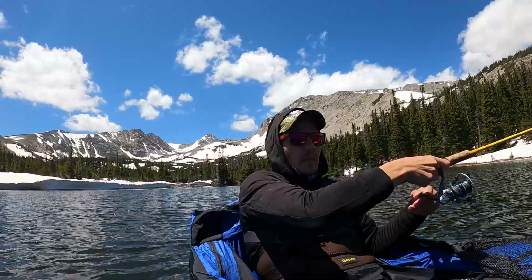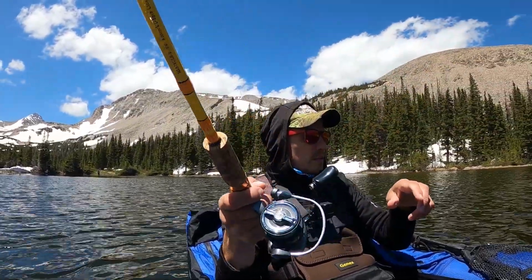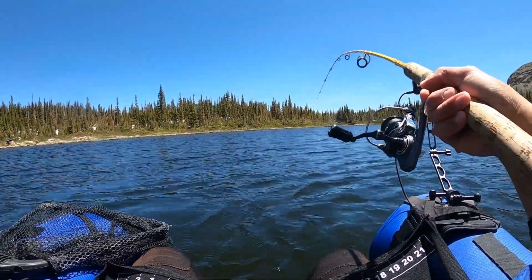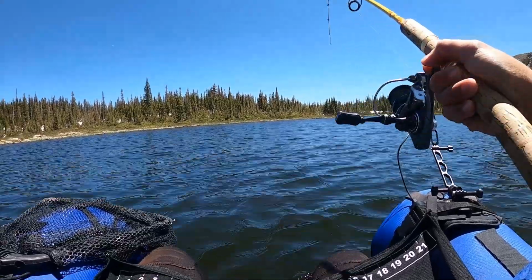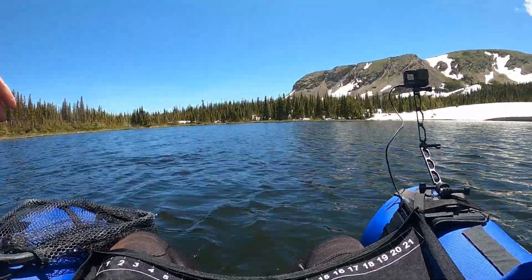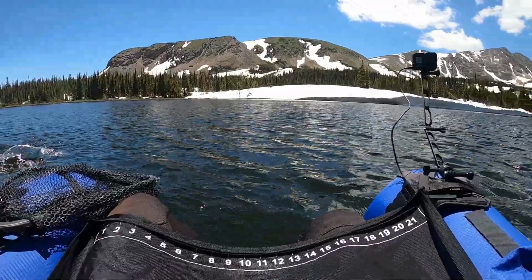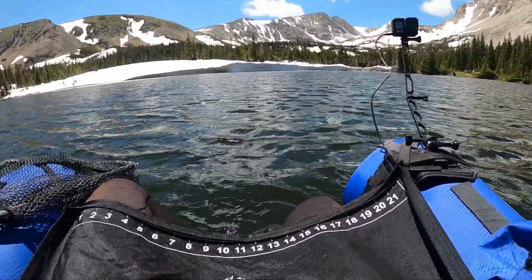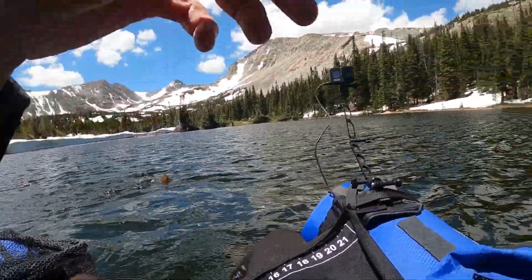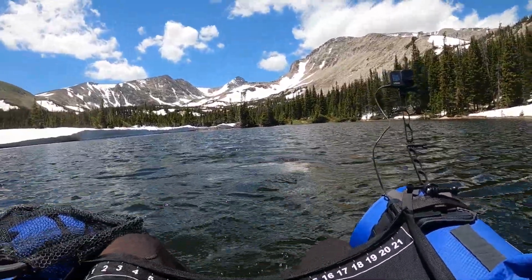There we go. Boy, it has been kind of a surprise bite, just from the standpoint of, oh, there's a fish today. Come on, buddy. Same hook set we had in the last one. Same exact one. Come on, buddy. I think you're gonna be our last fish of the day, dude.